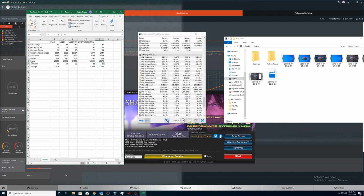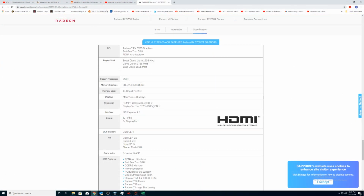Let's go one tick lower. Let's see how low. We're going to go to the advertised boost clock of this card, up to 1905. Okay, so let's do that. Let's see how low we can go.